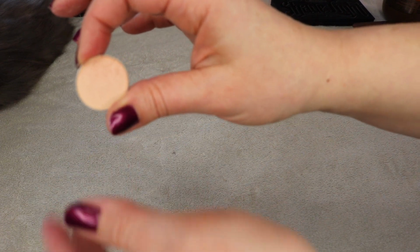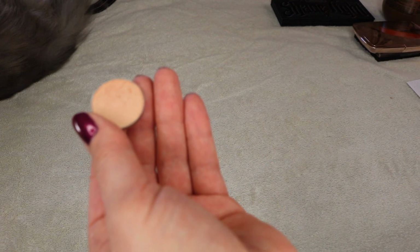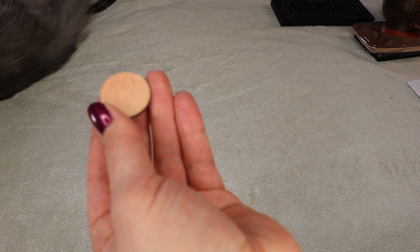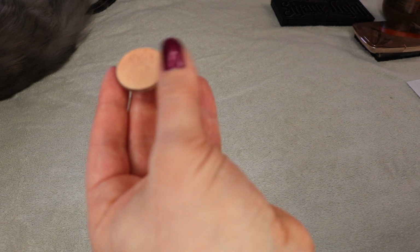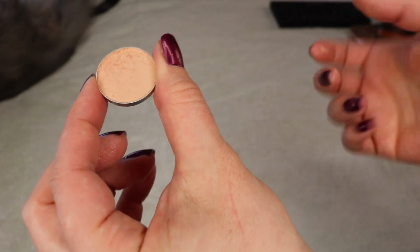So they work. Even though they're super pigmented, if you get a little too much, you can just blend it out very easily, and it still looks nice and subtle, because I'm more of a subtle highlight person, especially since I have oily skin. However, just a little bit of progress there. Once again, I'm not doing full face of makeup very often.